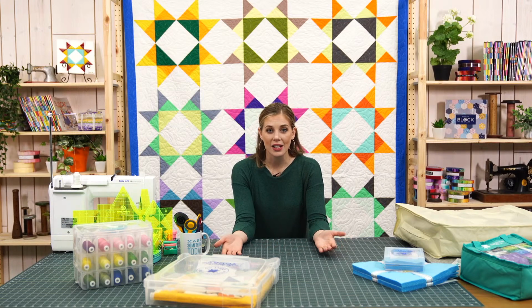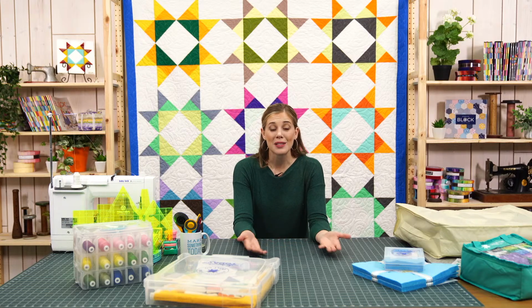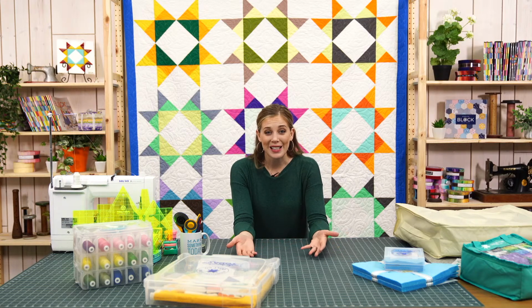Lots of us have a stash, and we would just want to be able to use that stash well and to remember it's there when we're looking for something. And so by having it organized well, it makes it easier.